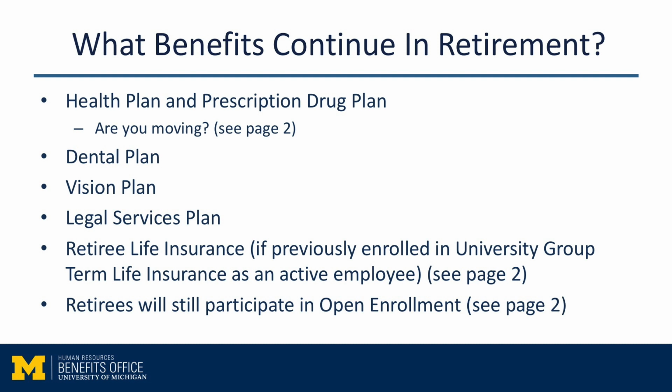If you are enrolled in the following plans and eligible for retiree benefits, these plans will continue as long as you pay the applicable premiums. These include health and prescription drug coverage, your dental plan, vision plan, legal plan, and life insurance. Retirees participate in open enrollment just like active employees, so you can change your benefit elections once a year like you do now.